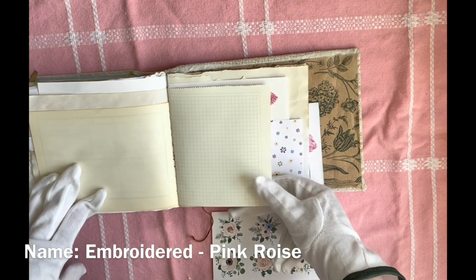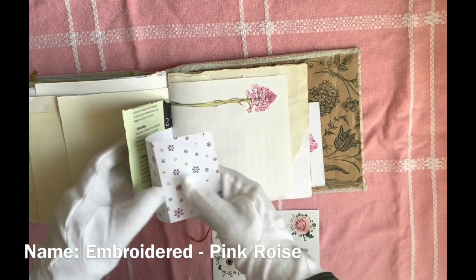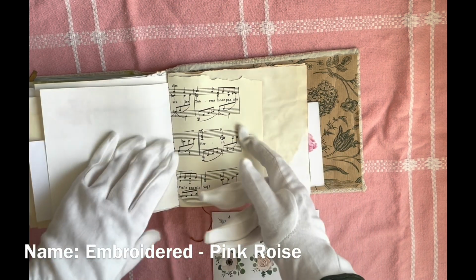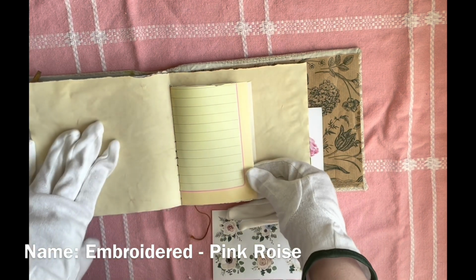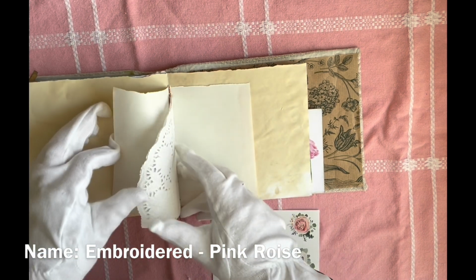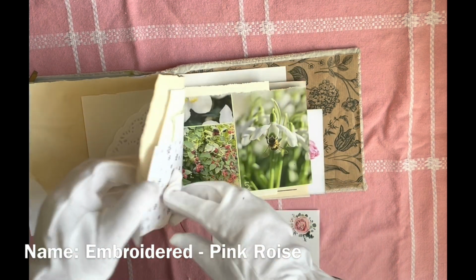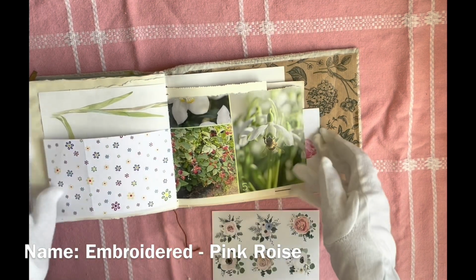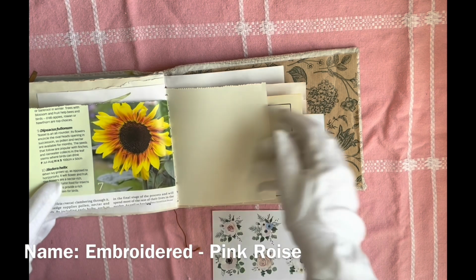This is old vintage graph paper, ledger paper. So a bit from a magazine there, and some wrapping paper, packaging. And then here is some vintage lined paper with a lovely pink edge and a doily which you could put together to make a little pocket. This is a bit of Book Page that's actually in English.